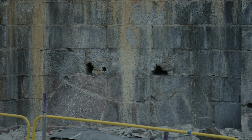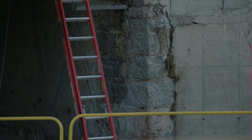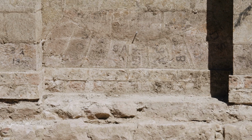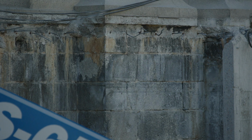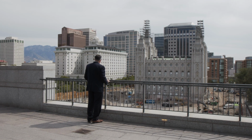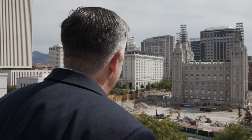Clearing debris for the next phase of the renovation has revealed old-world craftsmanship in preparation for modern-day engineering and reinforcement. We are exposing some of the historic foundation stones that were originally laid for the construction of the temple. It strengthens the perspective of what a sacrifice it was to lay this foundation for future generations of the church. It's awe-inspiring to me.